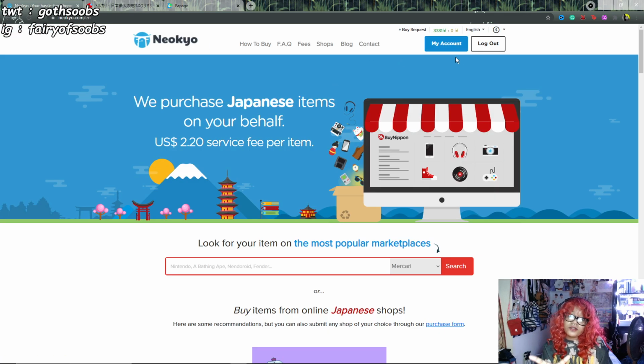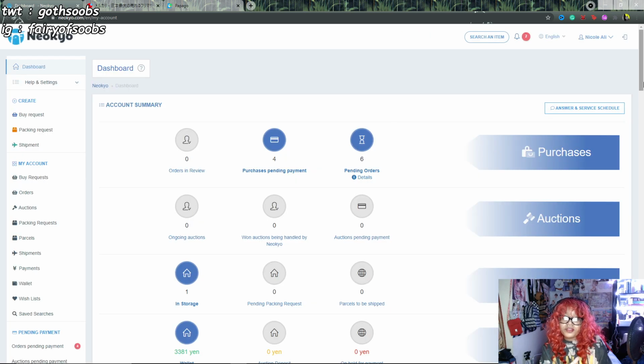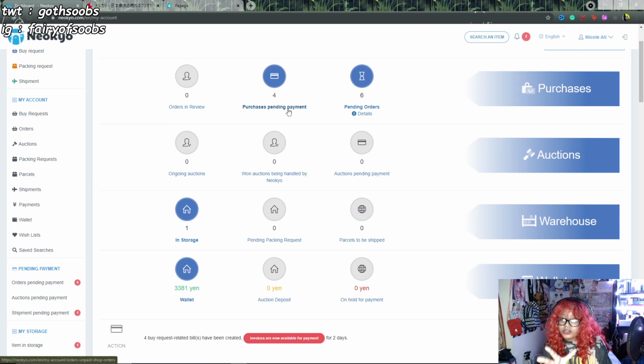But this is what the Neokyo site looks like. If you go to My Account, it will show you everything that you need to see. It'll show you orders pending payment, which are things that you have sent a request for and you need to pay for. It'll show you pending orders, which means things that are waiting to arrive at the warehouse.